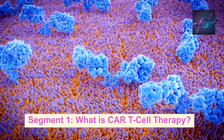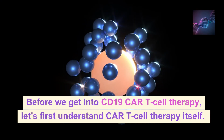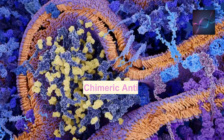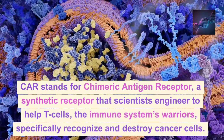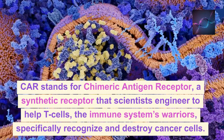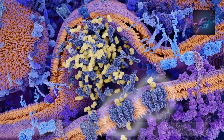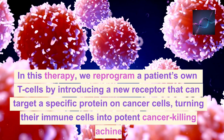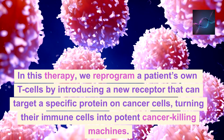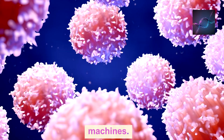Segment 1. What is CAR T-cell therapy? Before we get into CD19 CAR T-cell therapy, let's first understand CAR T-cell therapy itself. CAR stands for chimeric antigen receptor, a synthetic receptor that scientists engineer to help T-cells, the immune system's warriors, specifically recognize and destroy cancer cells. In this therapy, we reprogram a patient's own T-cells by introducing a new receptor that can target a specific protein on cancer cells, turning their immune cells into potent cancer-killing machines.